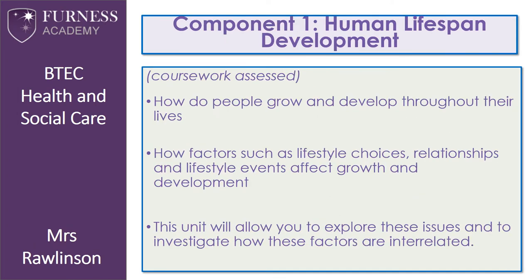Component 1 is assessed with two written assignments. The first, learning about growth, development, and how these factors influence life. And the second, investigates how lifestyle choice, relationships, and key events play significant parts in people's lives.